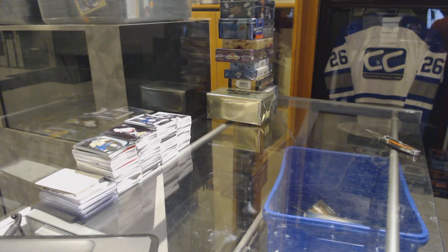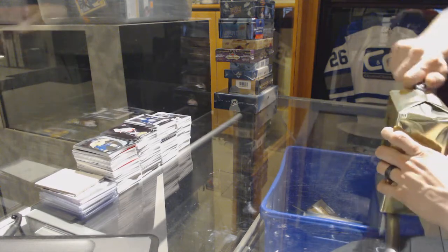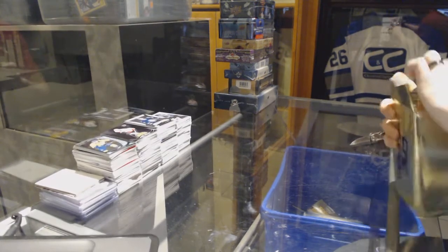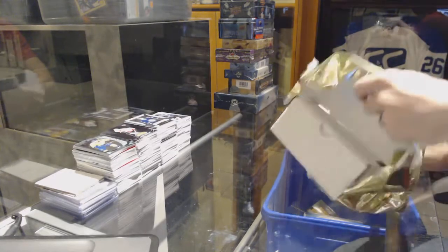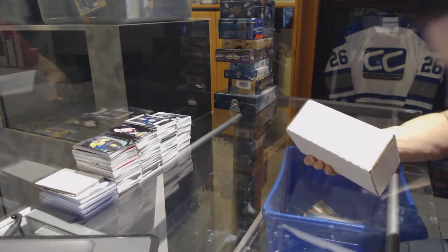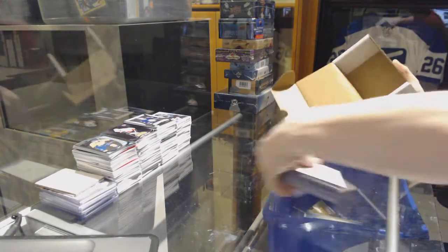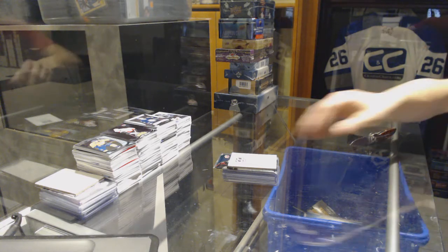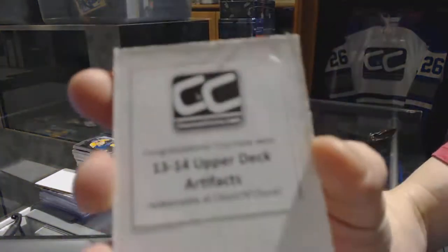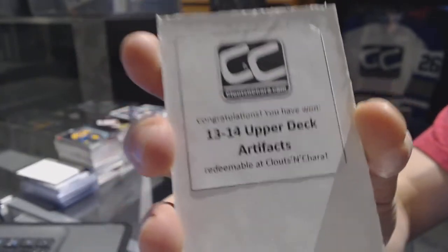Here we go, CNC group break number 7090. We're going to start with the CNC gold. Be a few mystery box. The bonus box is 13-14 Upper Deck Artifacts.